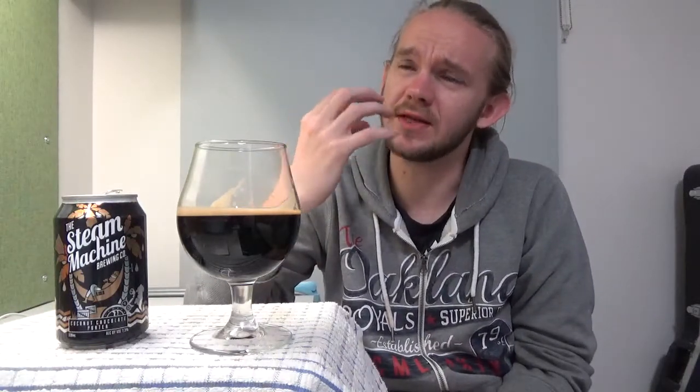The coconut flavour for me comes out quite early in this one, and then it fades away over time and gives way to those roasty black malts that I was talking about and the darker chocolate elements of the beer. The hops are pretty much as you would expect.